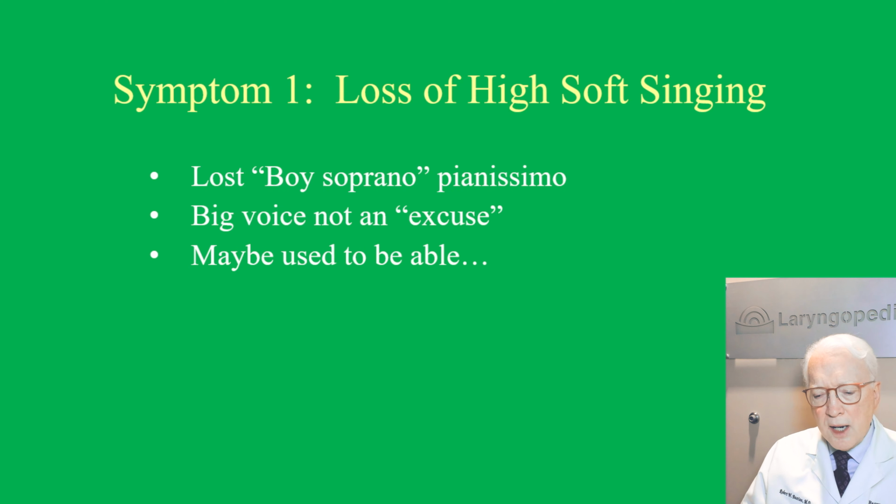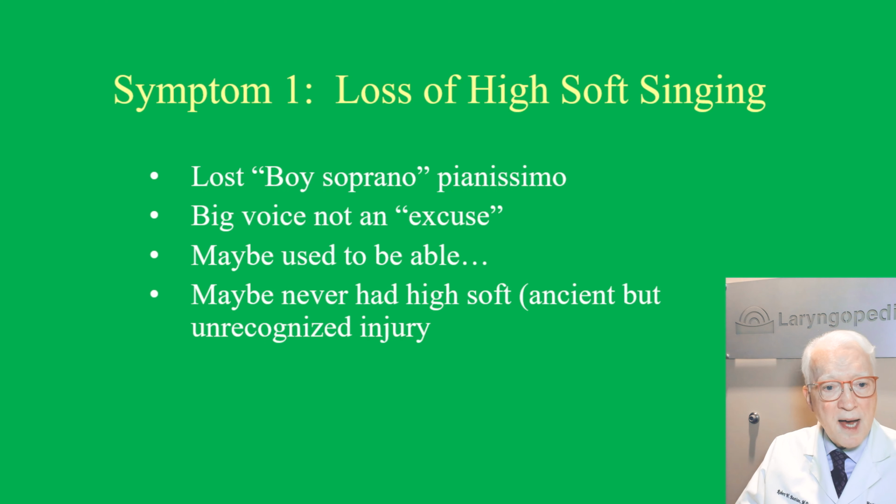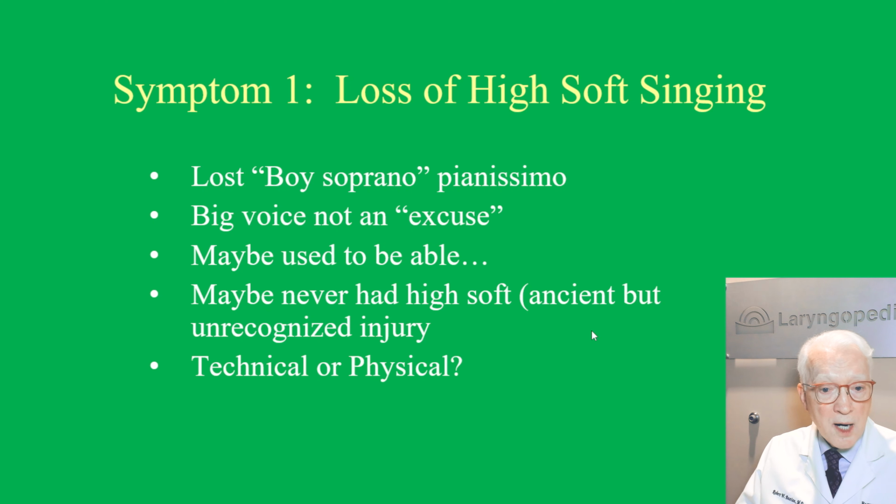Maybe the person says, yeah, I used to be able to do really high, clear. When I was in high school, I remember singing really high and clear, and I can't do that anymore. So they're comparing with what used to be, so take note of that. Maybe they never had high soft singing, and so their assumption is that this just isn't part of my instrument. Everybody's voice is different, and some people just don't have that capability of very high soft singing. Beware of that also, because they may have an ancient but unrecognized injury. Perhaps their very first experiences as a singer included injury already in junior high or whatever.